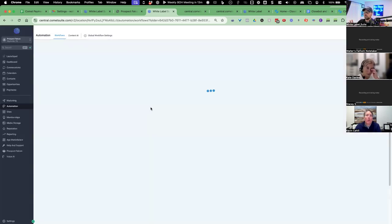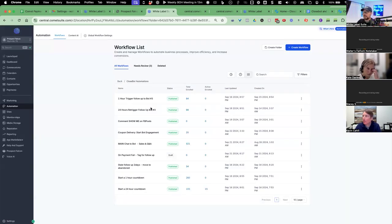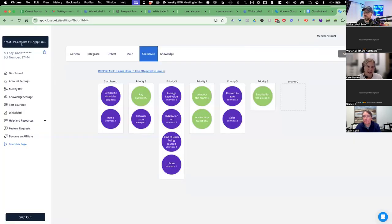So all of these workflows kind of stack together. And I'll go into a little bit more detail at the end if we've got time. If not, we'll see if we can do a separate training on them. Okay, so let's have a look at bot two, the follow-up bot.